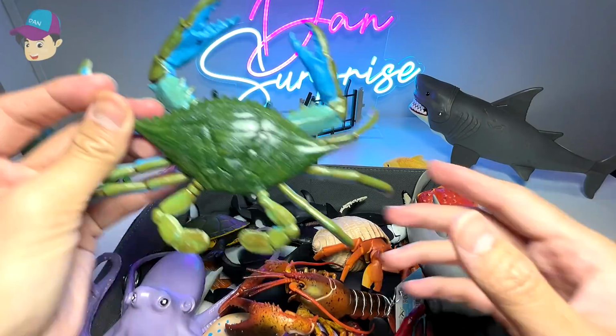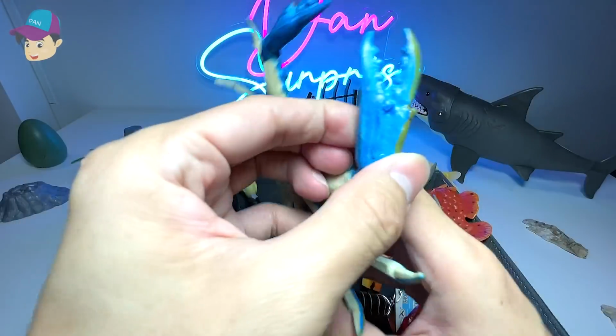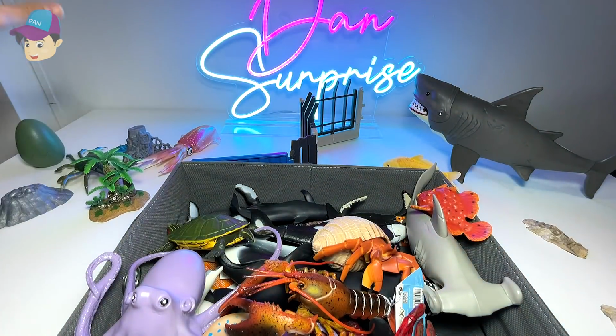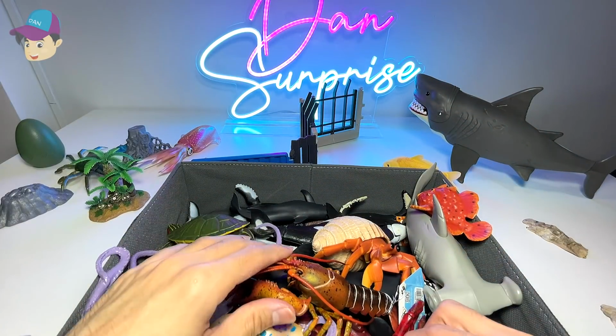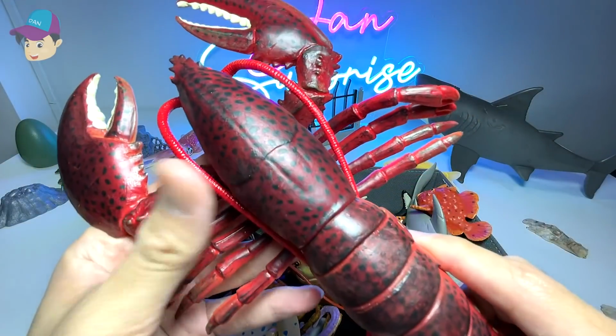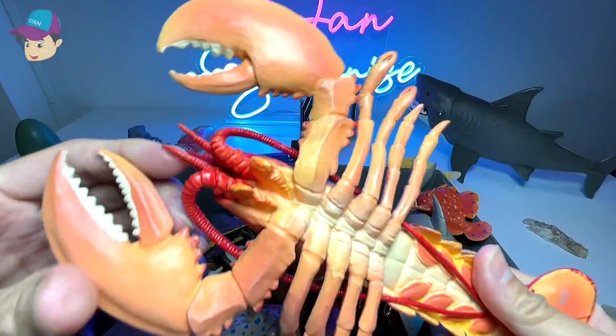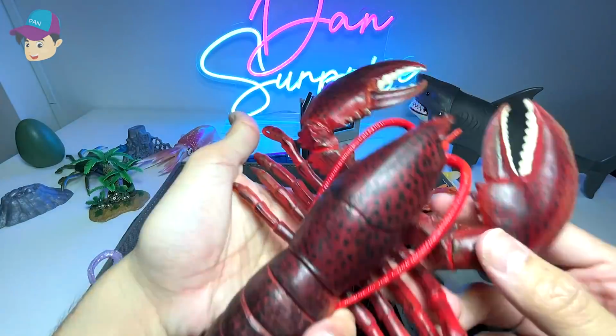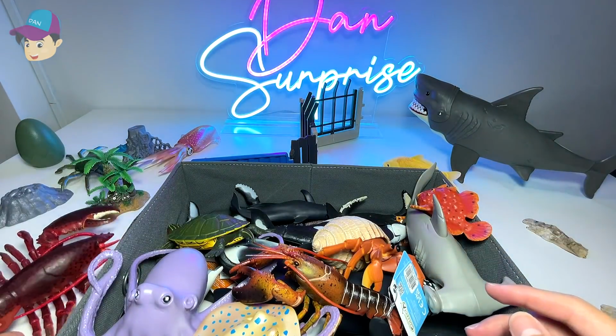Next up, we have a blue crab right here. Looks really beautiful as well. Two huge pincers. This is going to be on the left. Next up, lobster, a crustacean. It has two huge pincers or claws. Looks really nice. This would definitely go on the left.